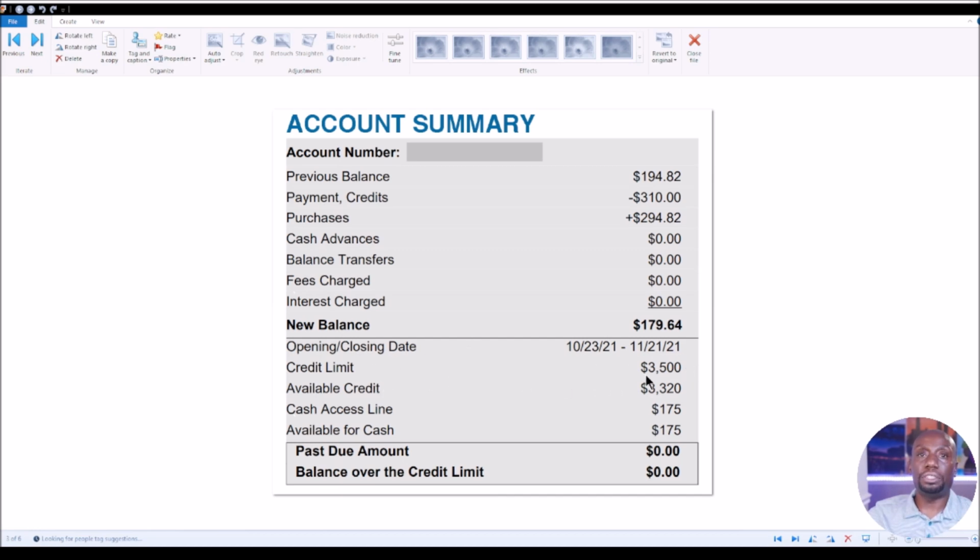30% is your utilization rate. You want to keep it under so you can keep a good credit score. So this will be 1050 that you want to keep the balance under. They also show you what your available credit is, and your available credit is 3320.